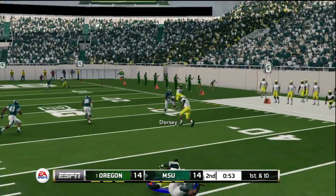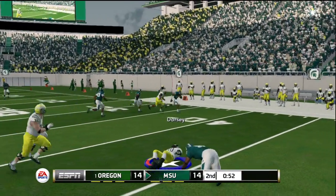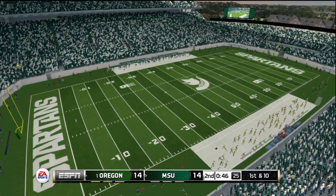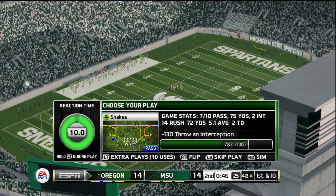He's rolling right, fires quickly, and it's picked off. And that was just an outstanding pick. Great play by the defender to pick the ball, but the quarterback wasn't in rhythm on the throw.